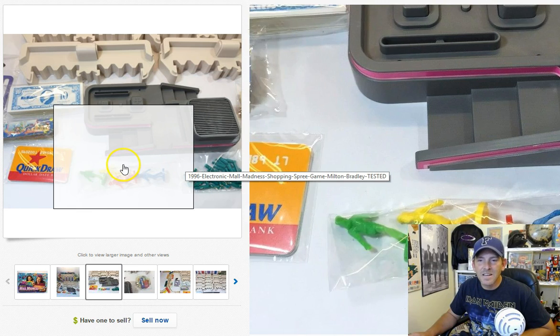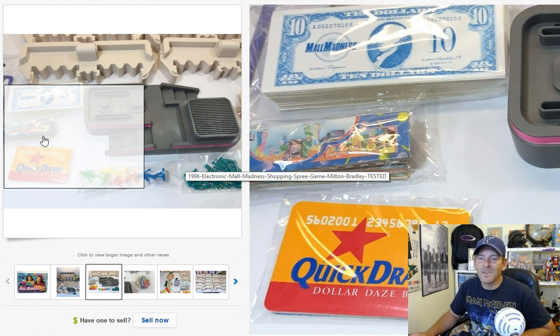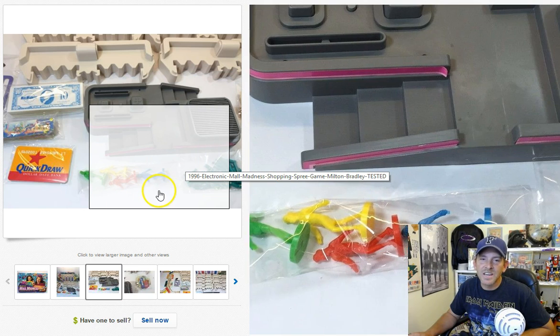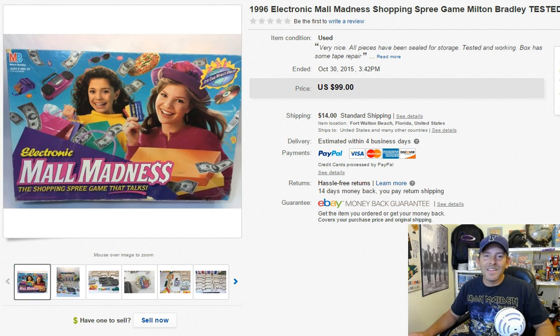And guys, this doesn't take long. People are like, man, why do you put so much time into this stuff? It takes a matter of a couple minutes to seal all this stuff up, guys. And it just gives it a really good appearance, okay? It makes it look like it was taken care of, that there was effort put into this item, whether to preserve it, to store it, or to sell it. So yeah, Mall Madness, these quirky 80s and 90s games that have some electronics to them do really well.